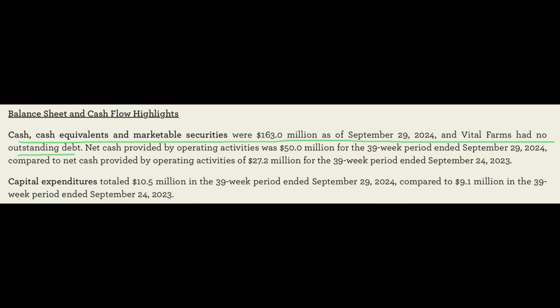And they're doing all of that while having one of the best balance sheets for a small cap company I've ever seen. Cash equivalents and marketable securities were $163 million at the end of Q3, and Vital Farms has no outstanding debt whatsoever at all. So if we're talking about safety and being able to weather any financial storm, that if business goes bad, there's a 0% chance that they go bankrupt. You can't go bankrupt if you have no debt.